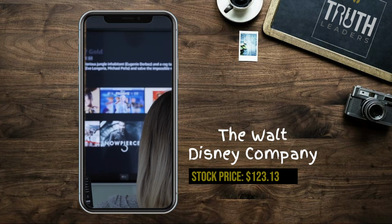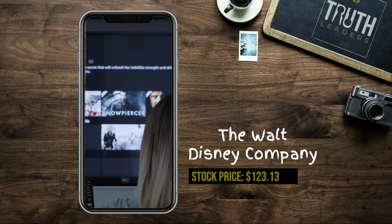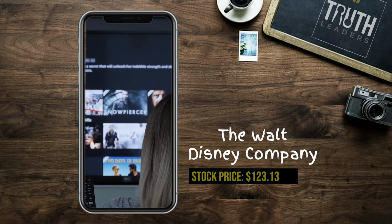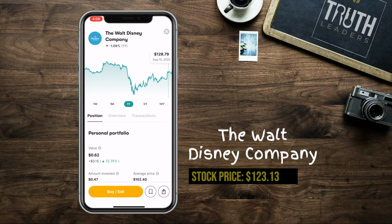Disney has some of the most iconic entertainment brands in existence, and they're the reason why people will once again flock to Disney resorts and crowd to see Disney movies once they can. And based on these factors, Disney stock is undervalued, and it is the perfect time to invest in the company before it returns to the top.